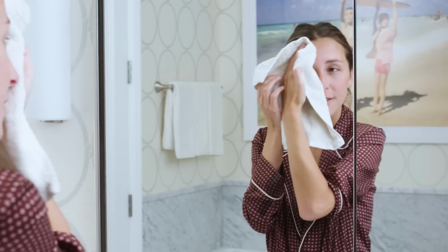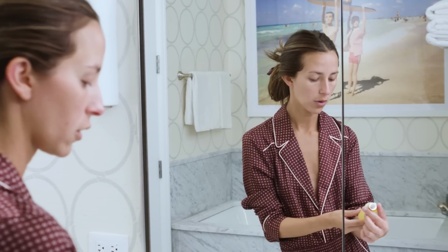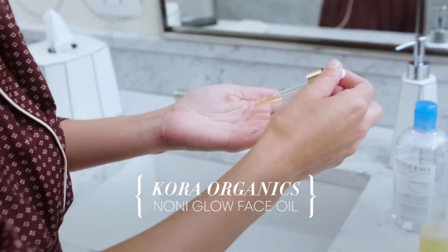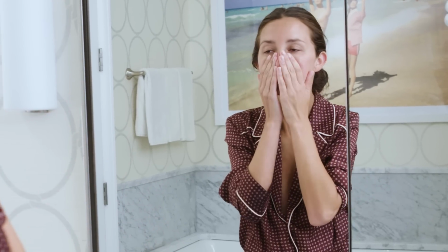Oh my God, that is so refreshing. I feel like a new person. Following the mask, I like to use Cora Organics face oil. I use a really small amount just because I also put moisturizer on afterwards. And I like to just pat it on like this. And it smells so amazing.